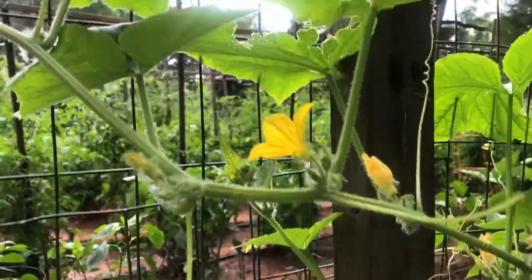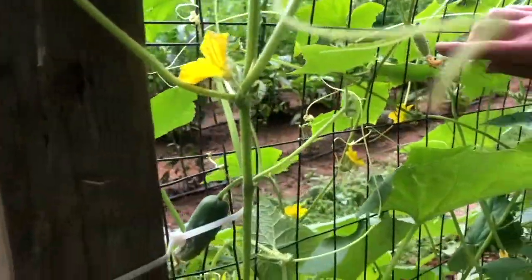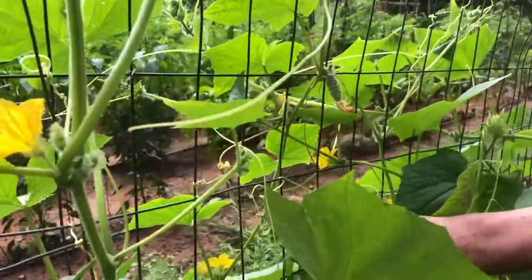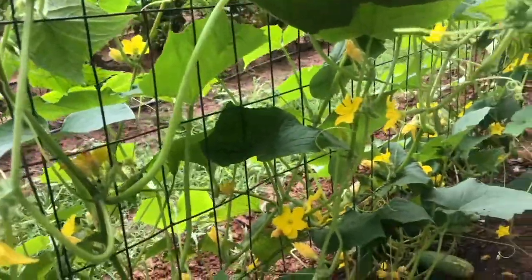The cucumber. Look at this beautiful plant and its tendrils that are just curling around and hanging on for dear life, wrapping around this trellis here. It's amazing. They have a mind of their own. They catch a hold and they don't let go.